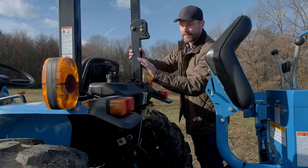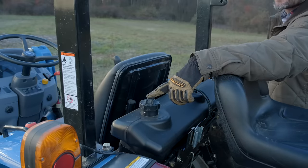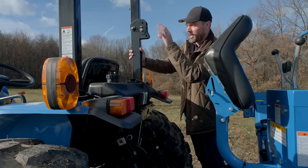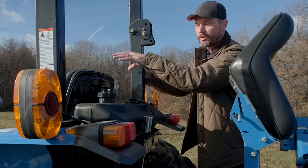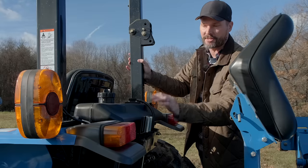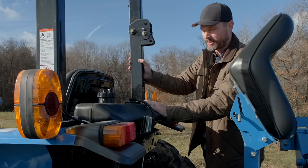Something else that I like is the location of the fuel tank. So right behind the driver's seat, which is really nice. As far as I know, all the 3Rs and the previous generation to that series all have it in the hood, which is really inconvenient. I know that on the John Deere 3E series, for example, they moved it from the hood to back behind the seat. So maybe John Deere will do that at some point on the 3R, but this is a lot more convenient location, easier to fill, easier to access, and kind of out of the way.